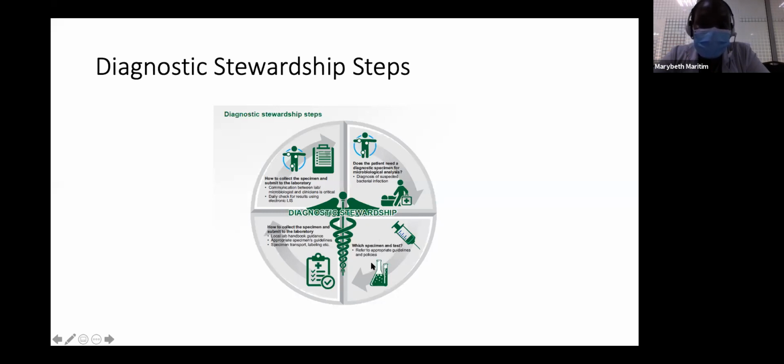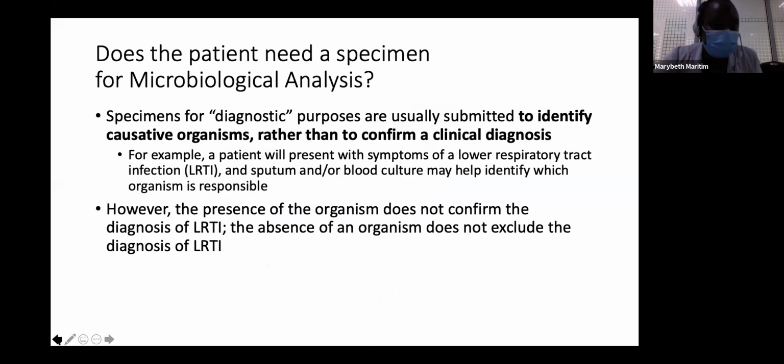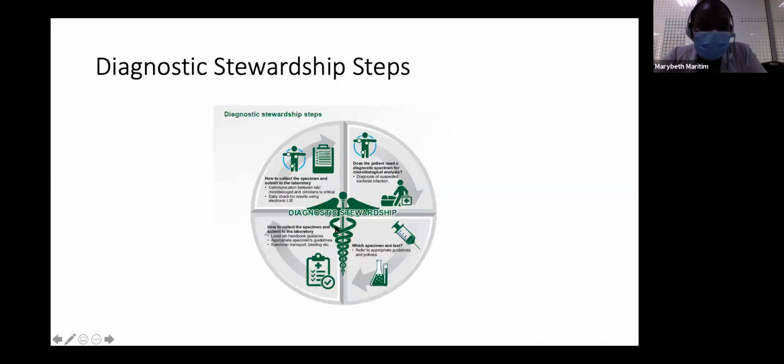And we have developed what is called the Clinician's Handbook, and I'll talk about it shortly, which helps you decide how to collect the specimen, or guides you on how to collect the specimen. So appropriate guidelines and policies related to that. So how to collect the specimen and submit to the lab. Again, we have the Clinician's Handbook that I've talked about. That really is a detailed handbook about even the amount of specimen to send, the kind of bottle to send it in, the time to send it, like the interval time to send to the lab. So again, very detailed, and this is available.